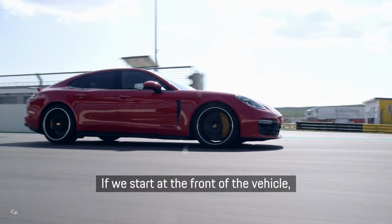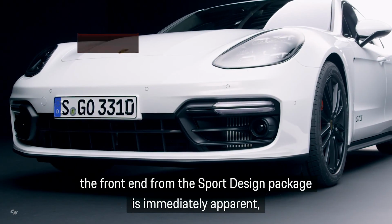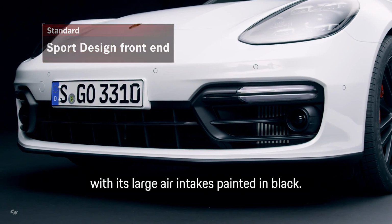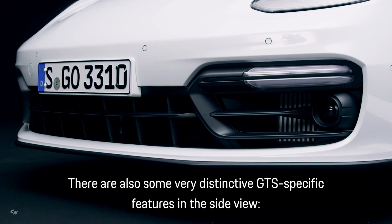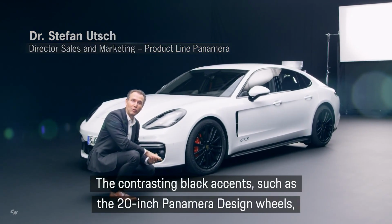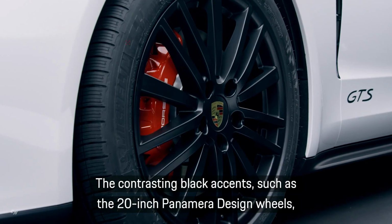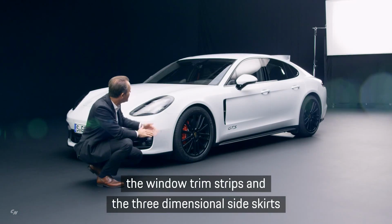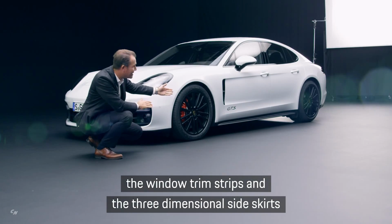If we start at the front of the vehicle, the front end from the Sport Design package is immediately apparent. With its large air intakes, painted in black, there are also some very distinctive GTS-specific features in the side view. The contrasting black accents, such as the 20-inch Panamera design wheels, the window trim strips, and the 3-dimensional side skirts from the Sport Design package.